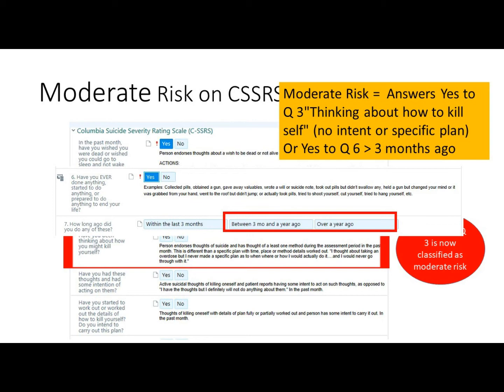Was that in the last 3 months, between 3 months and a year ago, or over a year ago? If they say those second 2 choices, 3 months to a year, or over a year ago, that is the second way that somebody ends up in the moderate risk box. So remember, low risk was questions 1 and 2, moderate risk is question 3, and possibly question 6 if it was between 3 months and a year ago or over a year ago. So now we are looking at, well, our person is now moderate risk. All those things that we're going to do for low risk, we are also going to do those and a couple of other things.